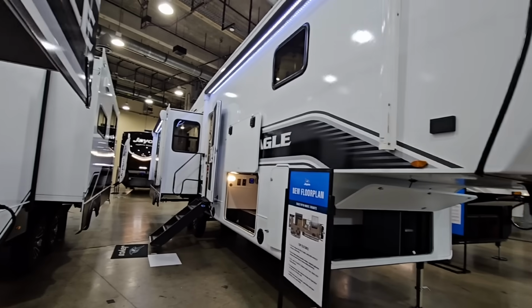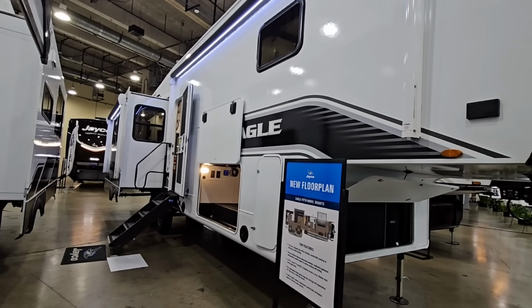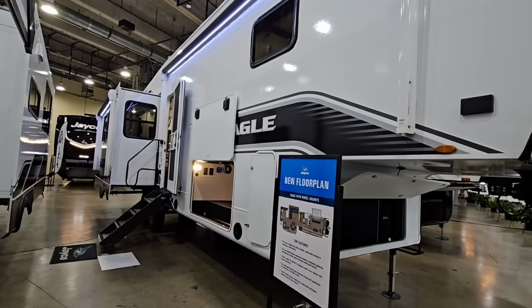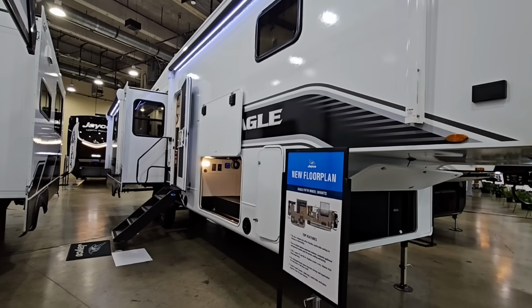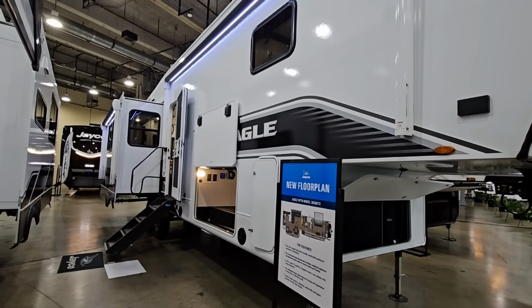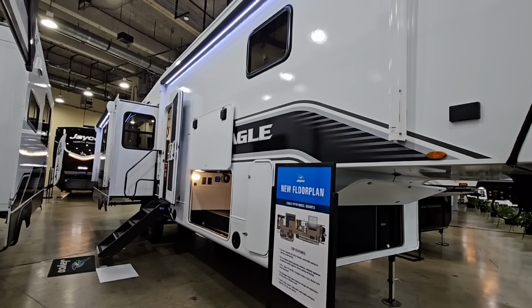And what's special about this one is that they essentially took a floor plan that they had in their larger fifth wheel, or their full profile fifth wheel, the Northpoint, and they made an Eagle version of it. This is really cool, and I think you're gonna like this one a lot, because every time I featured that other floor plan in the Northpoint, everyone's kind of like, wow, that is amazing.